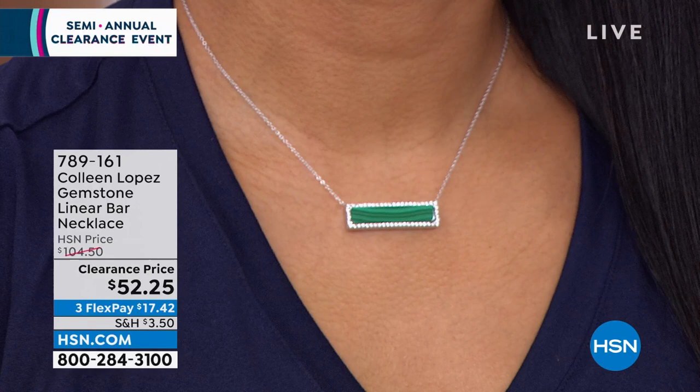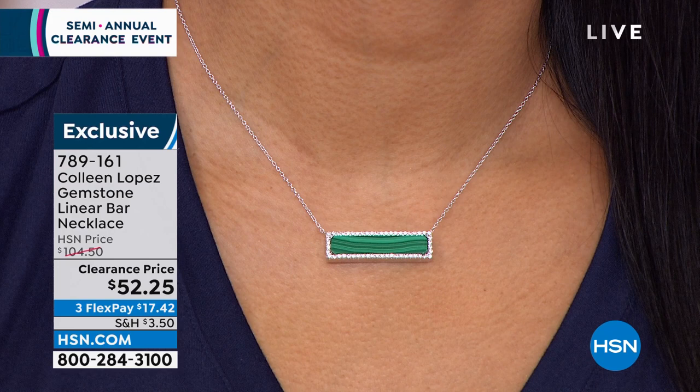Okay. Oh, this is another cool piece. Boy, we're moving so quickly, but everything's so limited and such a tremendous price that I'm not surprised. This is like the coolest, sleekest pendant necklace. I love this. It's a linear bar pendant that comes on a 16-inch sterling silver necklace with a 2-inch extender. Now, Val is showing you the malachite.